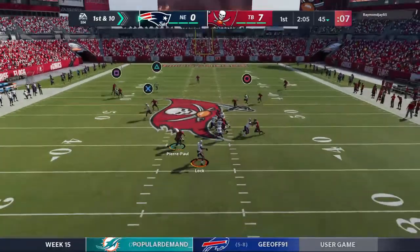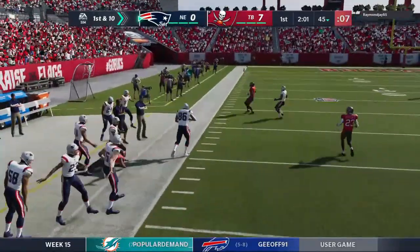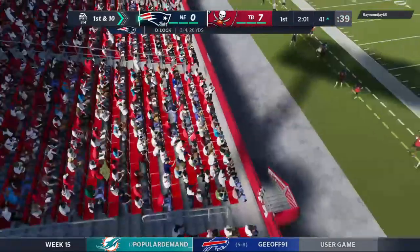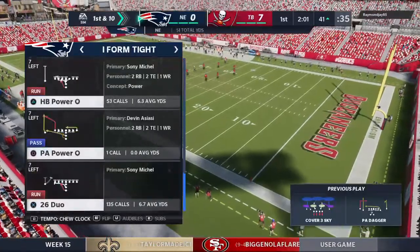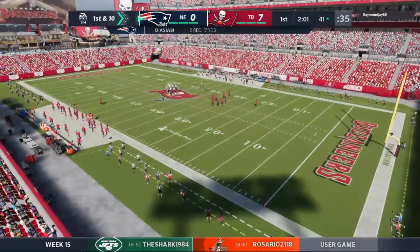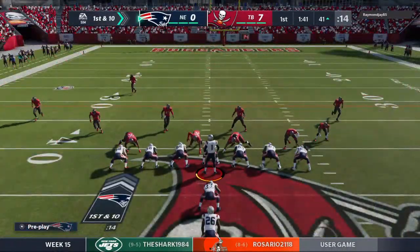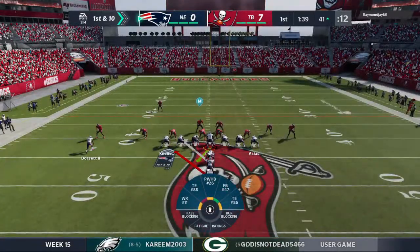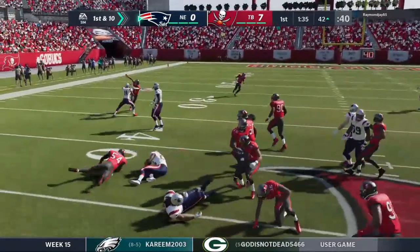Play action. Now it's Locke. Open man is Asiasi, the tight end. And he'll be out of bounds just shy of the 40. A good gain again. That's now 31 yards combined on those last two plays. 13 yards. When you get a big tight end like this, sometimes it takes more than one man to bring him down. Oftentimes, your best bet, just jump on and hold on and wait for your teammates to arrive to help get him on the ground.